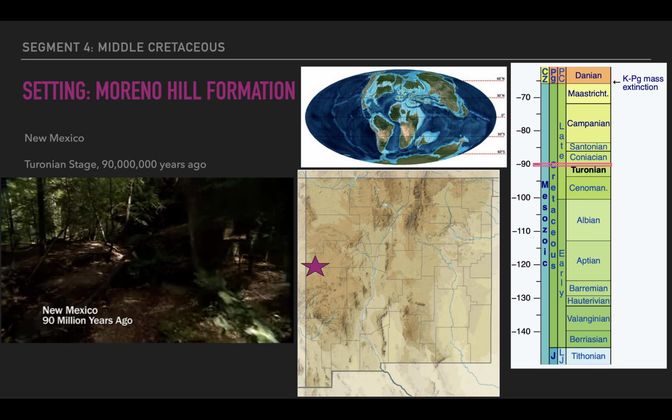And overall, it kind of matches really well with what the rock record says. So kudos to the filmmakers for choosing a really solid location for the Moreno Hill Formation. I also have a picture of the world during the mid Cretaceous because they emphasize the Western Interior Seaway that split up North America back then, and the southeastern area of the continent, or back then Laramidia, is where it takes place. So that lines up pretty well.